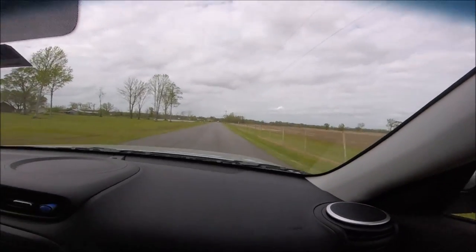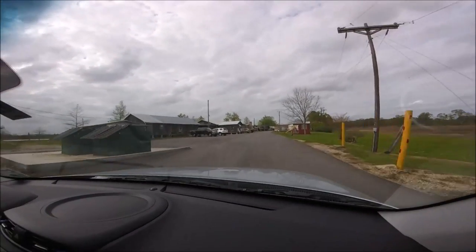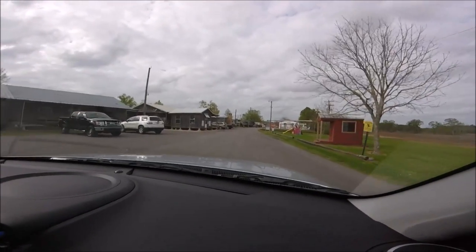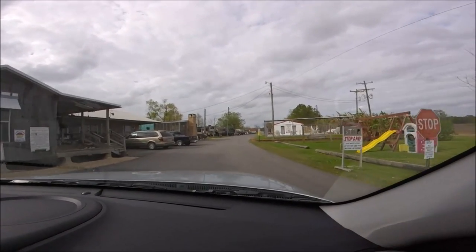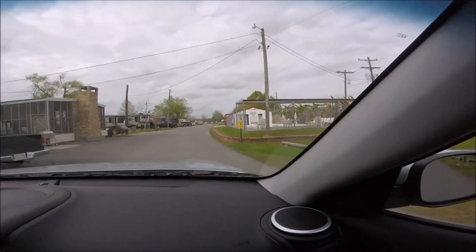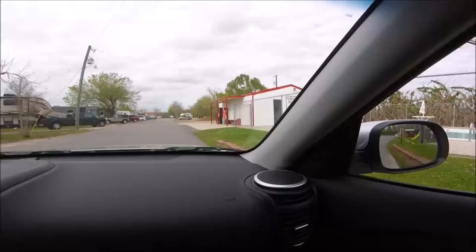This is a very pretty entrance. Well, this is cute, actually. Looks very Cajun, very southern, with cottages. We have a pool. Nice pool. I want a little sitting outside, screened in area.